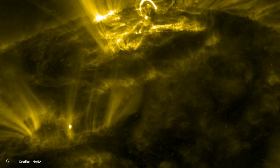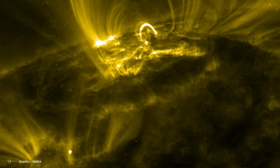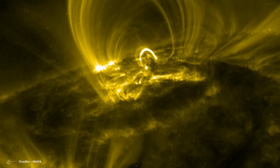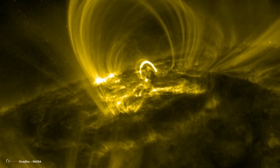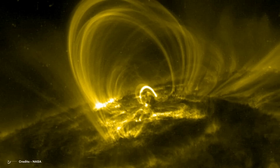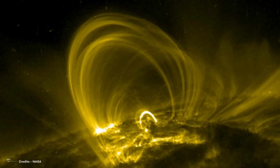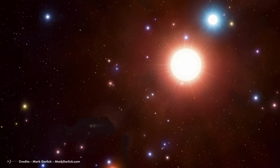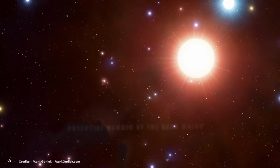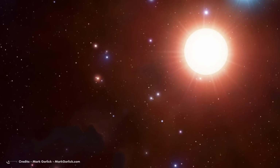Epsilon Eridani exhibits a higher level of magnetic activity compared to the Sun due to its age, with a 30 times stronger stellar wind. Its equatorial rotation period is 11.2 days. This main sequence star has a lower level of elements heavier than helium and is smaller and less massive than the Sun. Epsilon Eridani is a potential member of the Ursa Major moving group of stars, which suggests that they share a common origin in an open cluster.